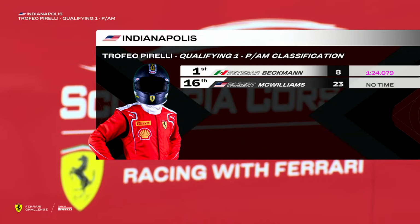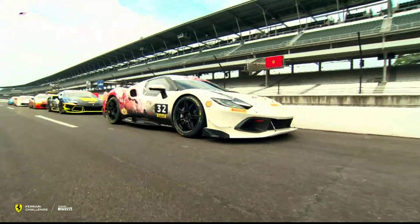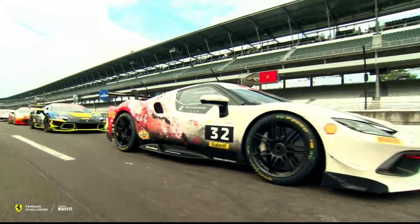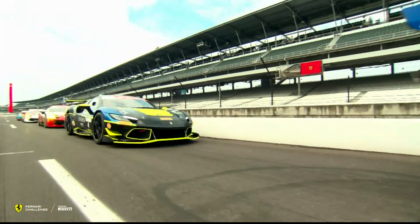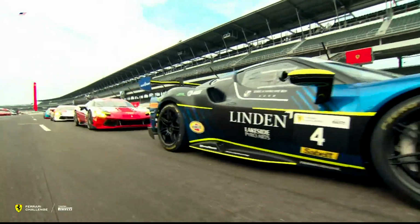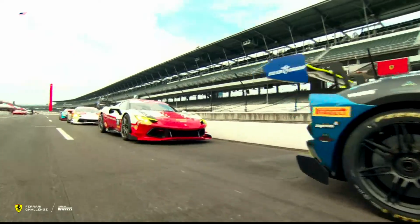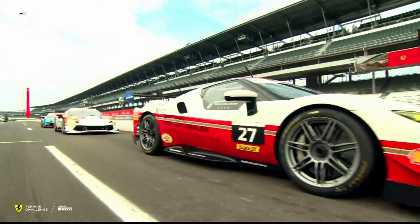And Robert McWilliams, who we think tapped the wall in turn 1 and brought the slippery surface flag out early on in the session, if you were with us from the start. Right, Trofeo Pirelli out on track now. This is where we've seen a really hot championship battle out at the front between our 3 youngsters, Kaminsky, Medler and Perina. There are 2 Perinas in this one.